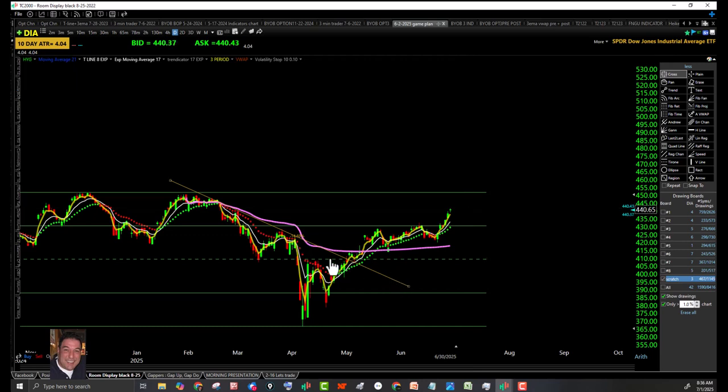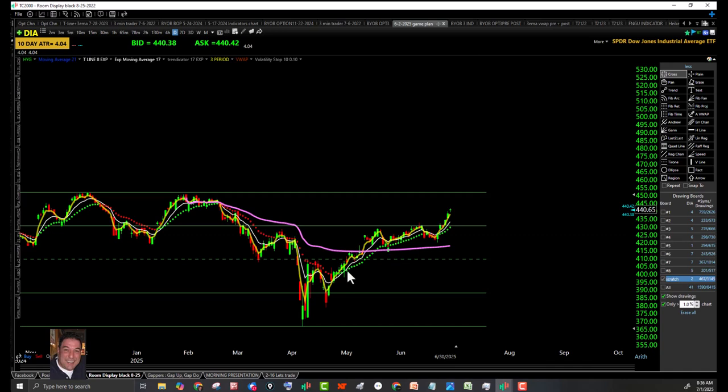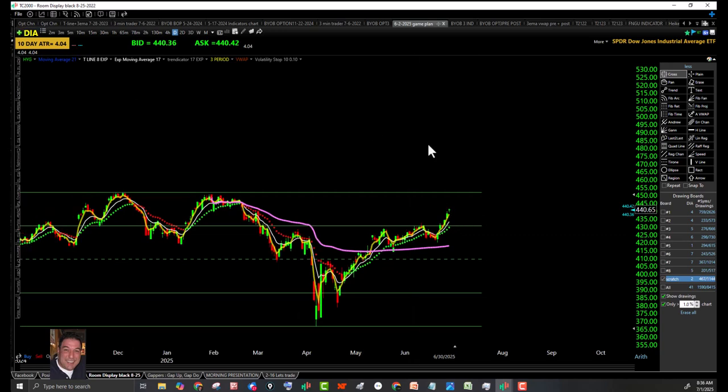Okay, over the downtrend line, we can take that out of there. We don't need that anymore. Making higher lows, and of course you can see new rally high, higher highs. That's an uptrend, that's bullish. All right, so Diamond Dow looking fantastic.